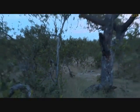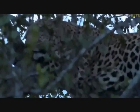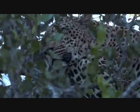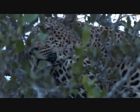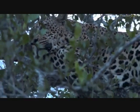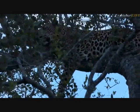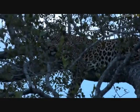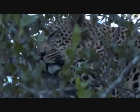Can you see the leopard from here, Wim? Or is that hopeless? It's not the best, is it? There you go. That's not the best either, is it? Just move slightly forward. There we go. At least you can see his face there.